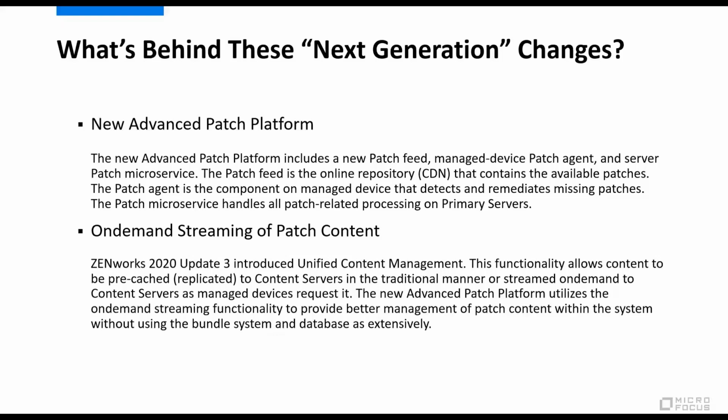Patch content is dynamic, with new patches continually released and old patches superseded. This dynamic characteristic stresses the ZENworks bundle system and database. The next-gen ZENworks patch management solution utilizes the on-demand streaming functionality that was introduced in Update 3 for all content: bundles, policies, system updates, and patches. On-demand streaming provides better management of patch content within the system without using the bundle system and database as extensively.